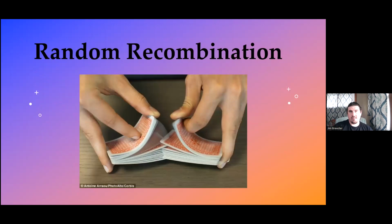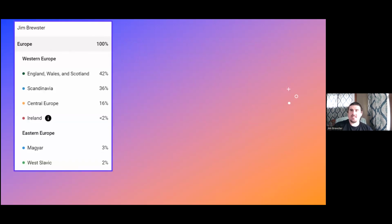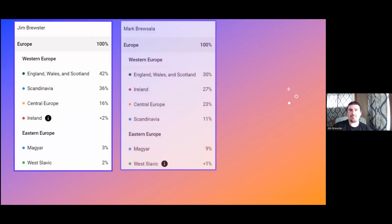To illustrate the random recombination nature of it, here is an example of the percentage breakdown that I mentioned. You can see here that it breaks it down by region. So it doesn't say what country it is. For the most part, sometimes it does, like with Ireland, but Scandinavia or Central Europe, it's by region. And we'll explain why in a little bit. But these are my results.